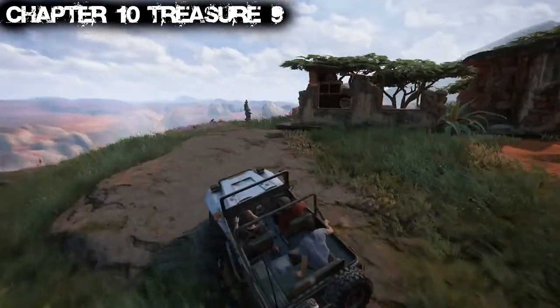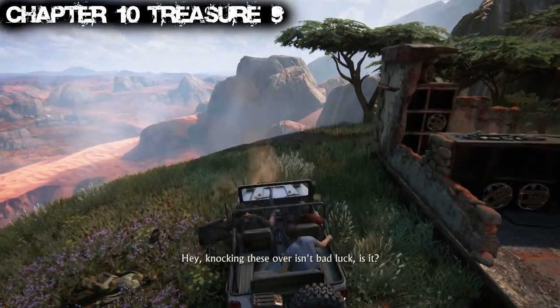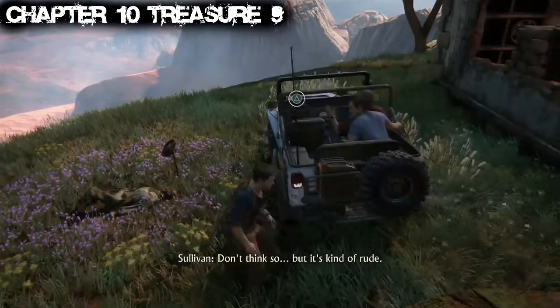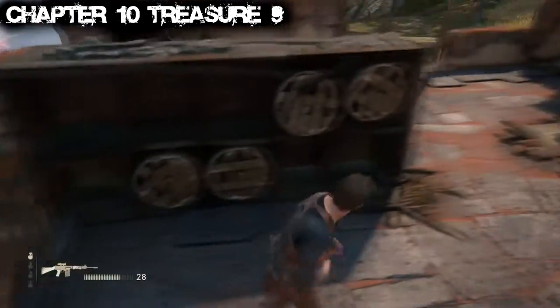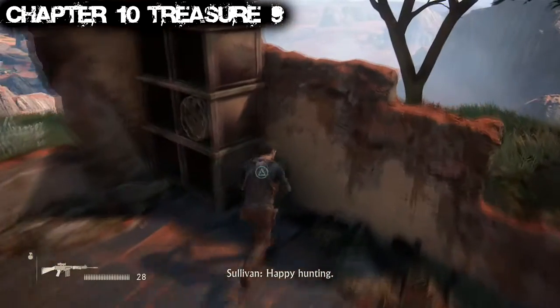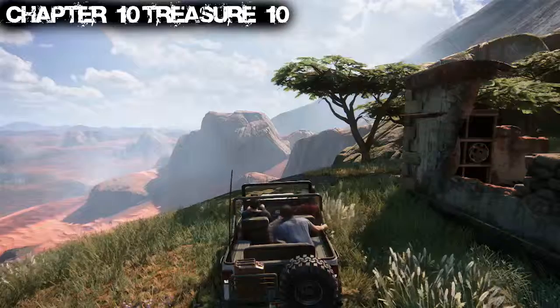And once you're up here, the treasure is in those little ruins. Hey, knocking these over isn't bad luck, is it? Don't think so. It's kind of rude. One sec. Happy hunting. And there it is, treasure number 9, sitting on top of a barrel.